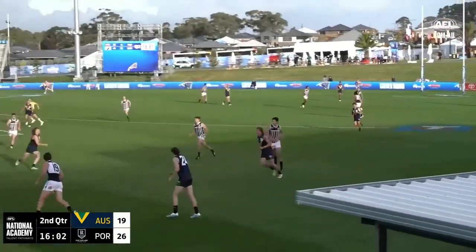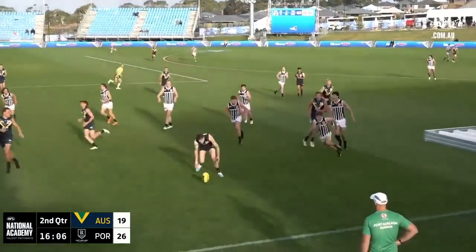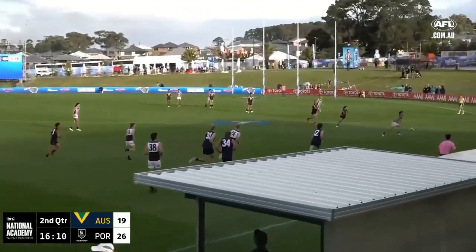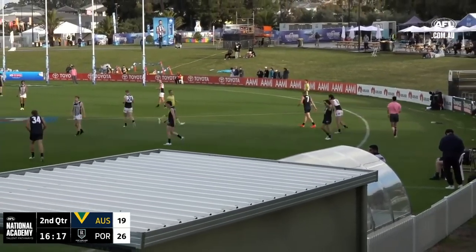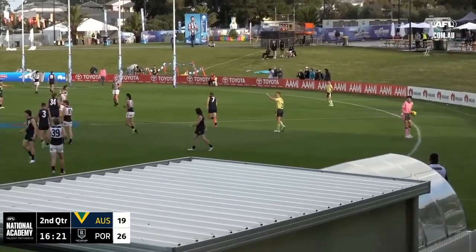Sin. Low ball, difficult one for Green to mark. It's forced forward by George Stevens. And Sin sees it go out of play. Josh Sin averaging 17 touches in the SANFL so far this year.